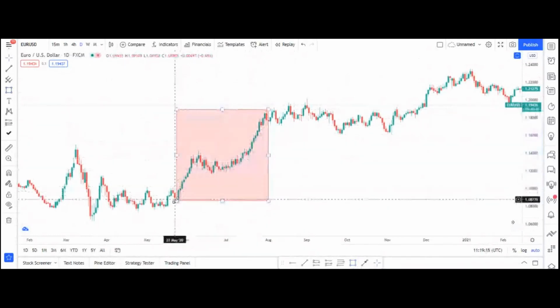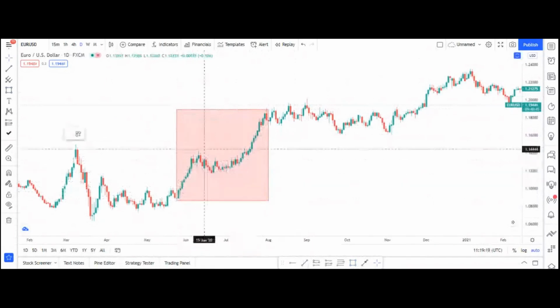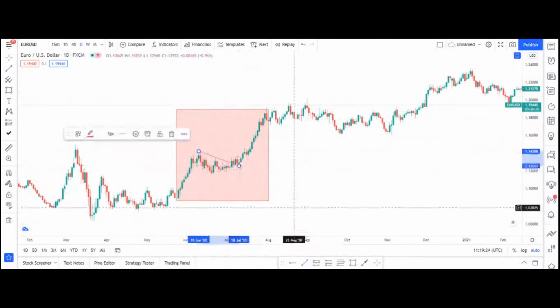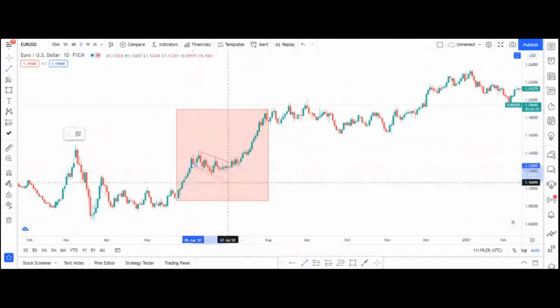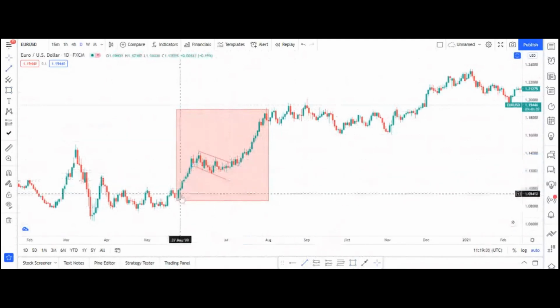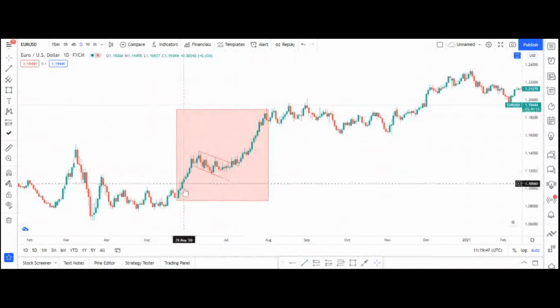Now look at it. We had a flag pole, then we had a flag, and what happened? It went up. Can you see it clearly? I already sent the link. Someone, Kelechi, please help me repost the link again so I can explain this bullish flag chart pattern here. So you see, a bull flag.